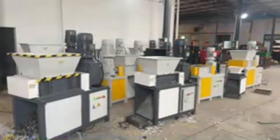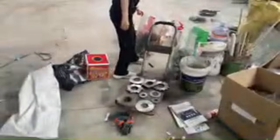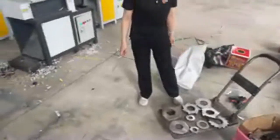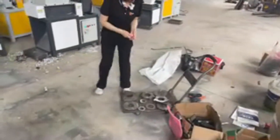Now we have tested all kinds of materials. If you are interested in other materials to shred, you can test us and send us your messages. Yeah, let us know. Maybe next live streaming, we will test it for you. And now let's see some different blades.